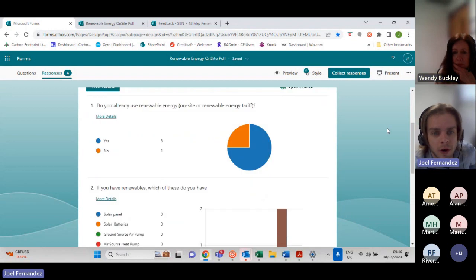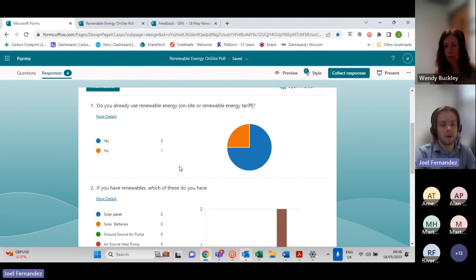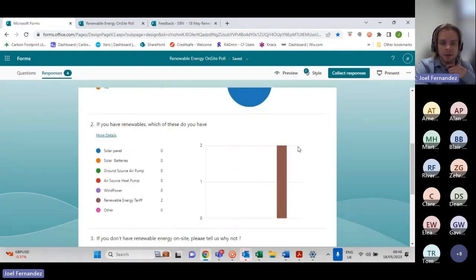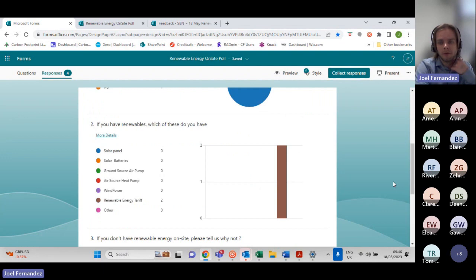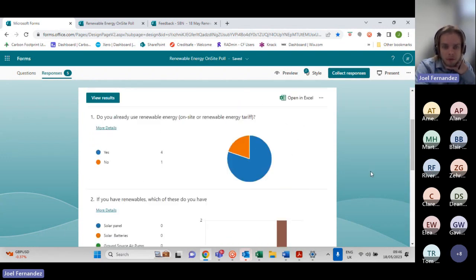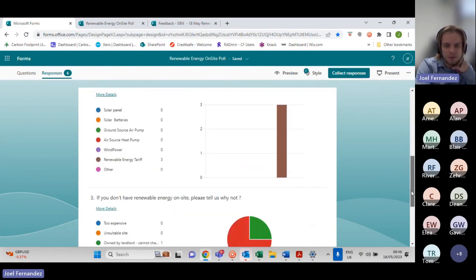Well, the first question asks, do you already use renewable energy on site? So this is talking about with a renewable energy tariff, or maybe you've got solar panels or some other form of energy production, which so far everyone who has said that they do use renewables on site is talking about a renewable energy tariff, which is absolutely fine. Those are brilliant, and the results are coming in as we speak, which is good to see.